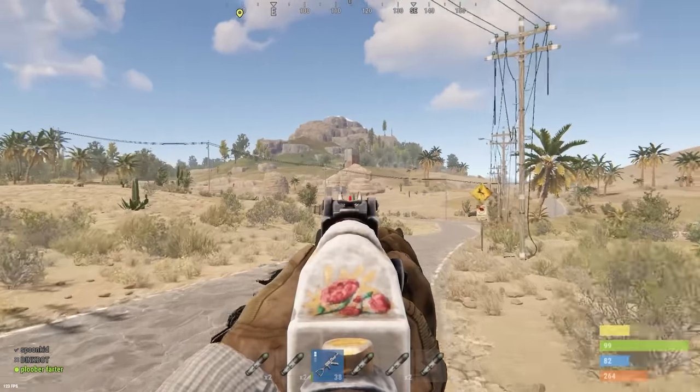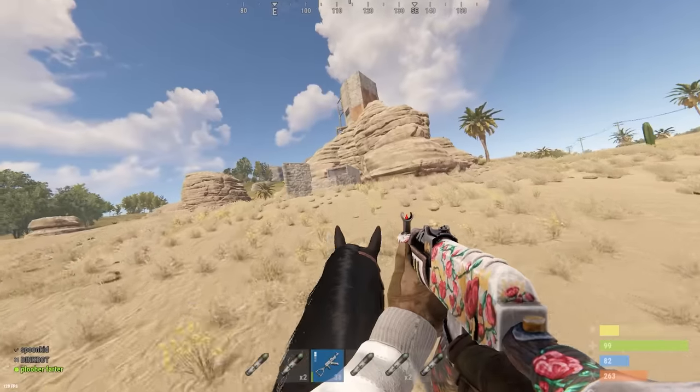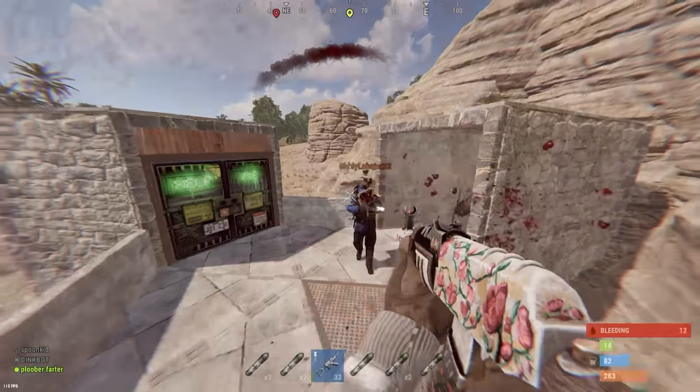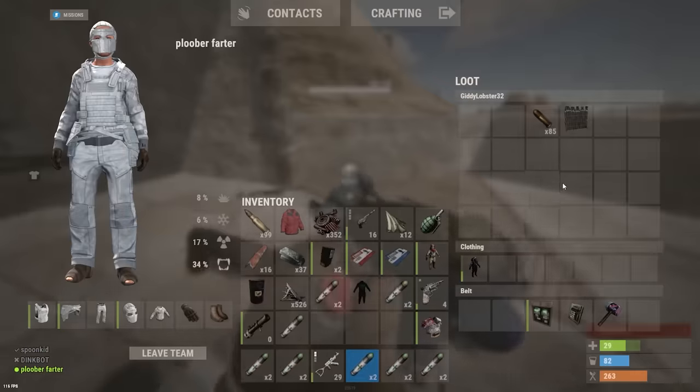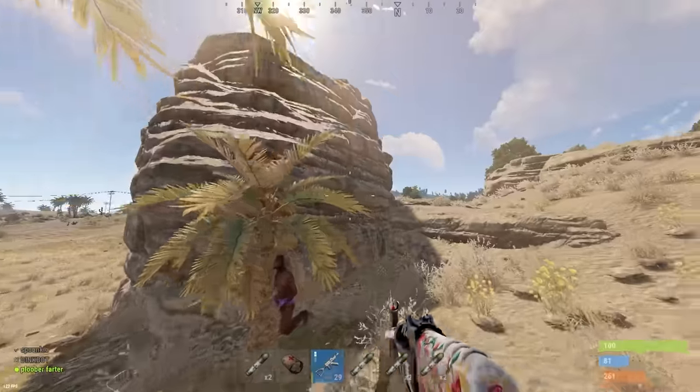That mini is landing. Oh my god, he's gonna land at the mini garage. Come on, horsey. Holy fuck. Oh my god, it's Giddy Lobster. Holy shit, though. That guy almost just killed me.